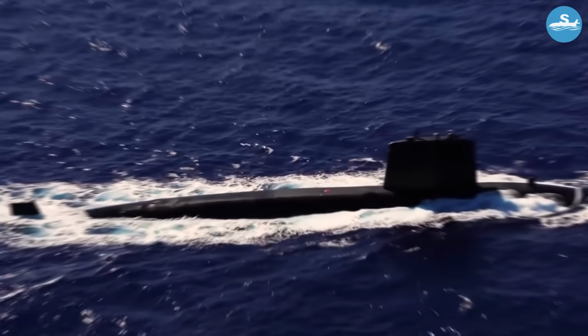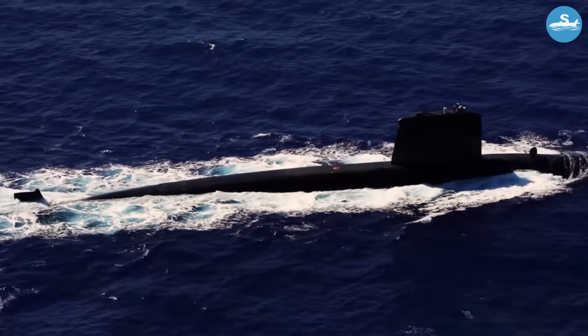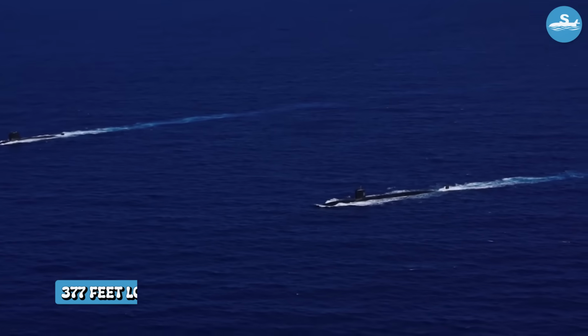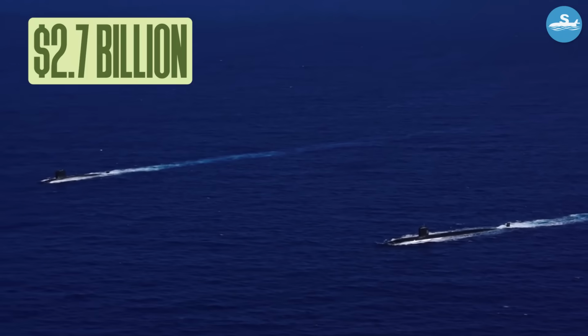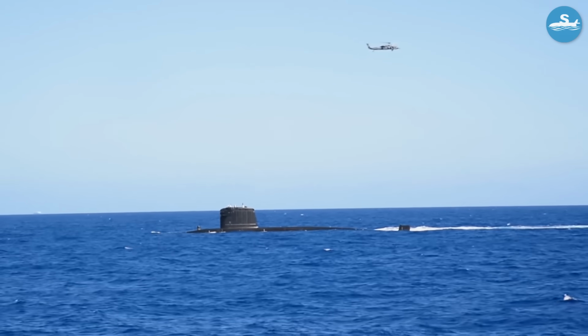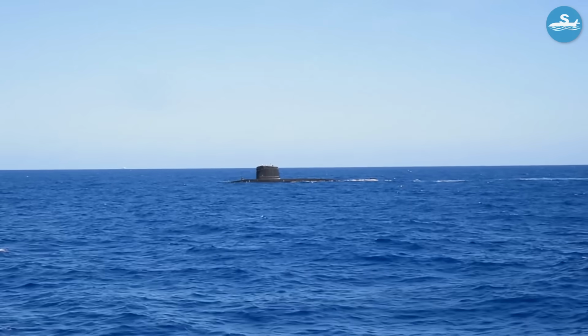The Virginia-class attack submarines are smaller but no less impressive. At 377 feet long, they're still massive. Each one costs $2.7 billion. They can dive deeper than most skyscrapers are tall. They can stay underwater for months without surfacing.